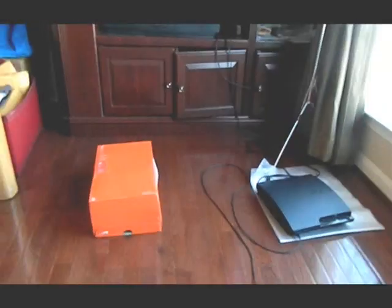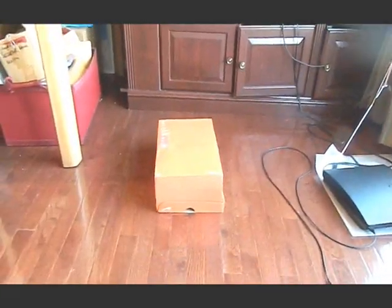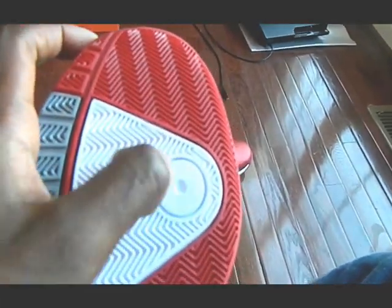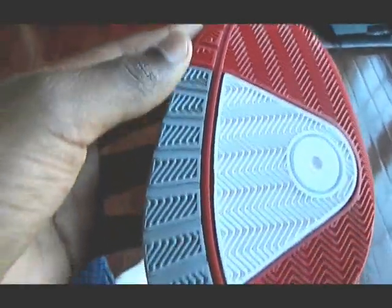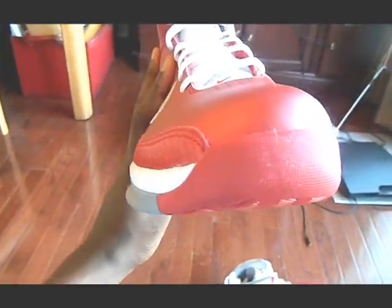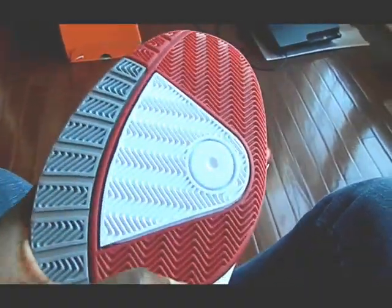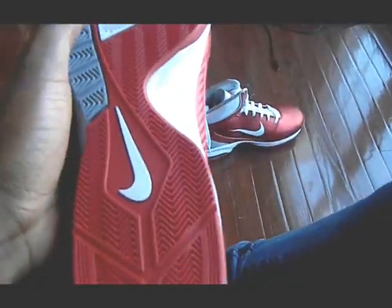Now let's go to the main part of the shoe, which most people pay attention to: the bottom of a shoe, traction. You have the pivot point right there. And you got lateral thingies for support when you want to slide across the floor. And you have the nice rubber zigzag thingies that help when you're on indoor courts.